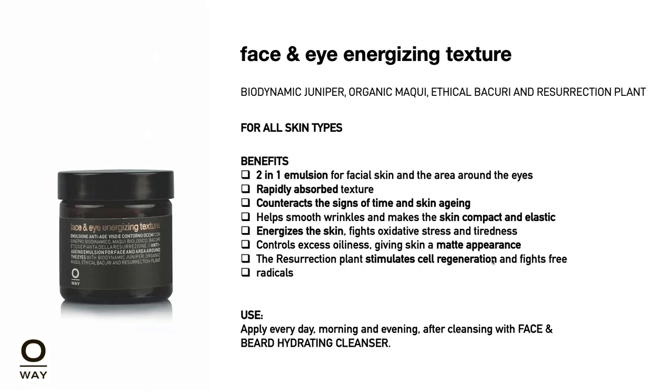Face and Eye Energizing Texture. So this is going to be like the men's moisturizer. They can use this all over their face, their neck, and it's especially great around the eyes. Men don't like to use a ton of different products. They're just going to wash their face and their hair with their body wash. They want to use as few products as possible. So this one is really great.